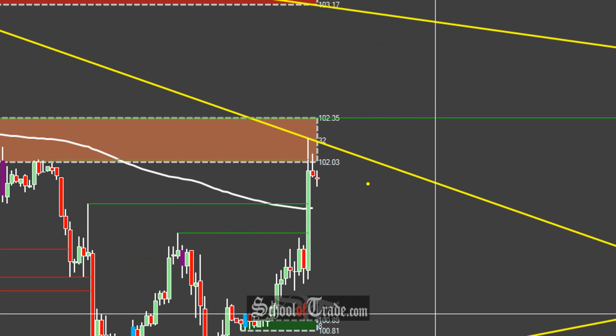So looking at the anchor chart on crude oil here, we blew right through this BMT, a big chunk of buying that came in right here, and that pushed us directly up into this supply zone between 102.03 and 102.35. And you can see by all this wick that we're not getting above that. Every time we attempt to go above it, we immediately come right back down again.